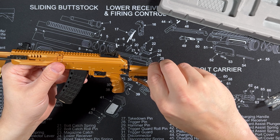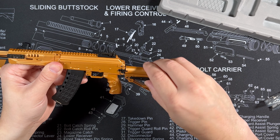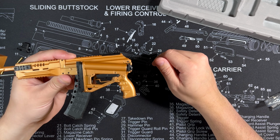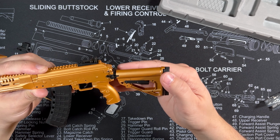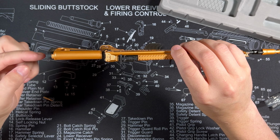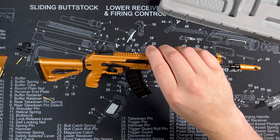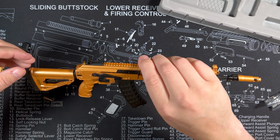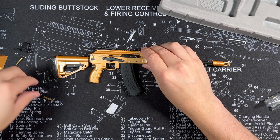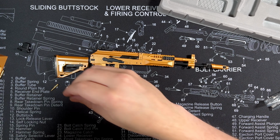And this buttstock can adjust. It can also fold. Look at that. Very nice. So the AK12 that I had, the rubber piece had a hard time staying on, but this one, I haven't seen that yet. It looked like it was just glue that had lost its stickiness.